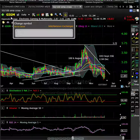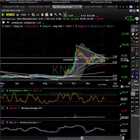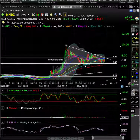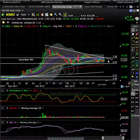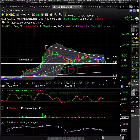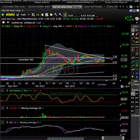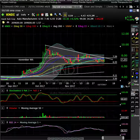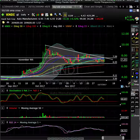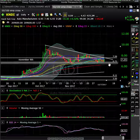KNDI, I love the setup on the daily. Had news 2 days ago. Really didn't react to the news, but the setup is looking pretty nice. And I did see that some day traders are starting to take notice of this stock. Look for a break over 7.60 with volume. Don't chase. Could get a false breakout, but KNDI is not doing a whole lot, but it's been consolidating here.